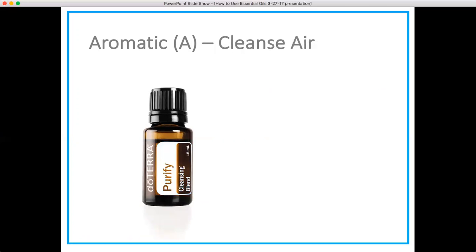Essential oils can also freshen and cleanse the air. And I'm showing Purify Cleansing Blend on the slide because this is one of my favorites to really get odors out of the air and really help to cleanse the air. A lot of the citrus oils are good for this. Lemon and wild orange are good for that as well.